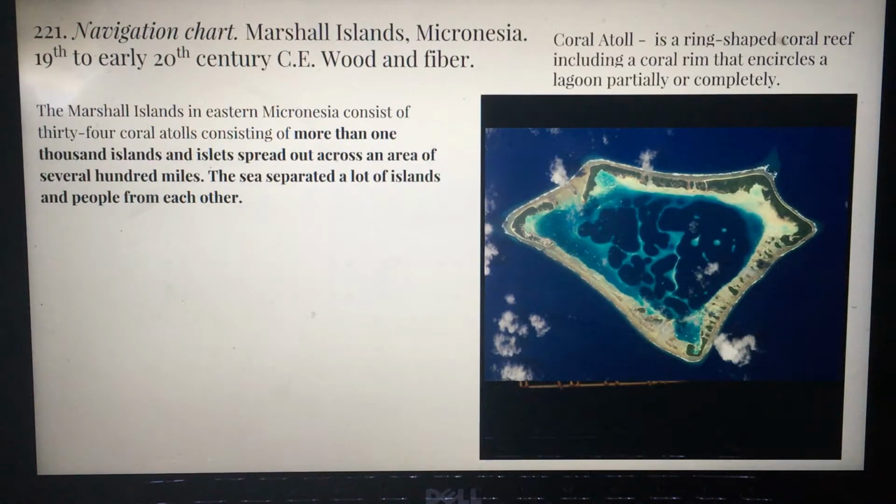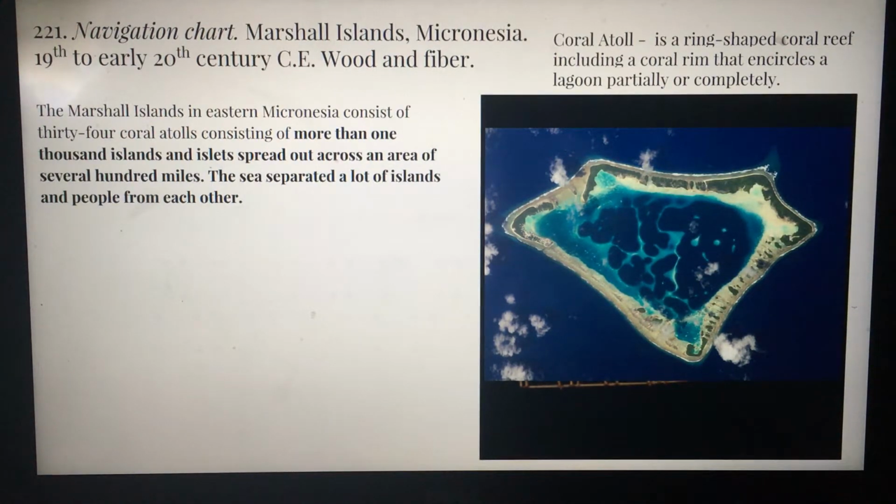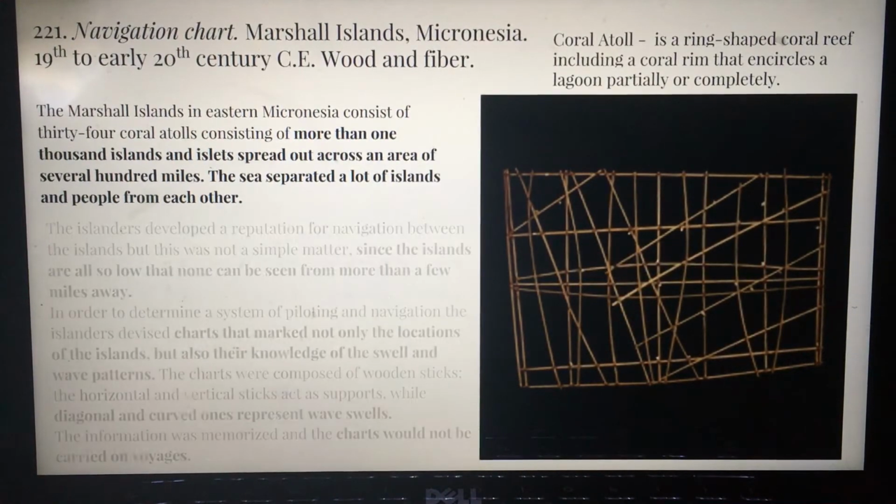They are spread out, as it notes here, across 34 coral atolls. I had to look up what that is. An atoll is a ring-shaped coral reef, including a coral rim. So that's kind of cool. So you can see that they're in those as well. Factoid for you.